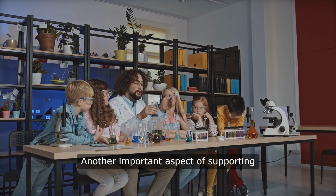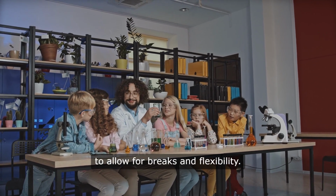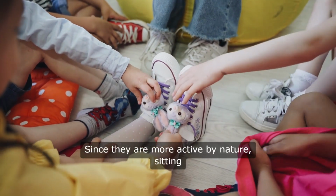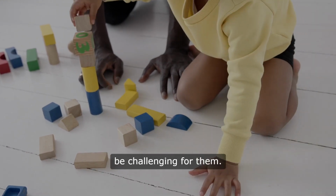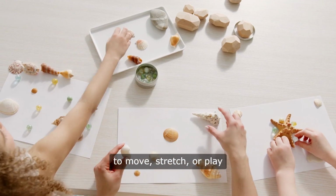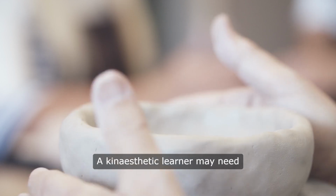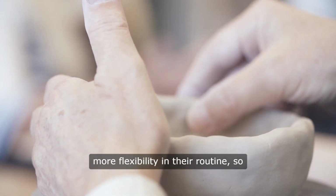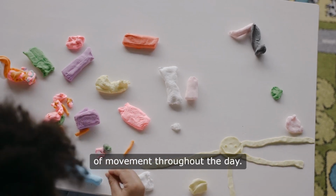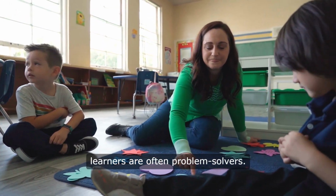Another important aspect of supporting kinesthetic learners is to allow for breaks and flexibility. Since they are more active by nature, sitting for extended periods can be challenging for them. Short, frequent breaks to move, stretch, or play can help maintain their focus and prevent frustration. A kinesthetic learner may need more flexibility in their routine, so it's important to incorporate plenty of movement throughout the day.